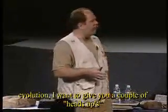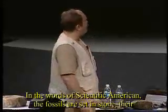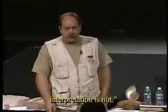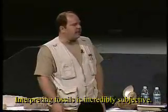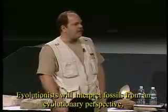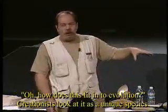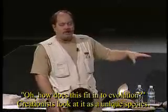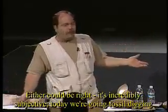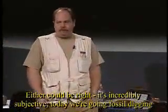Now, before we take a look at the fossil record itself and the supposed evidence for evolution, I want to give you a couple of heads-ups here. In the words of Scientific American, the fossils are set in stone, their interpretation is not. Interpreting fossils is incredibly subjective. Evolutionists will look at the fossils from an evolutionary perspective: oh, how does this fit into evolution? Creationists will look at it as a unique species. It's that simple. Either could be right. So it's incredibly subjective.